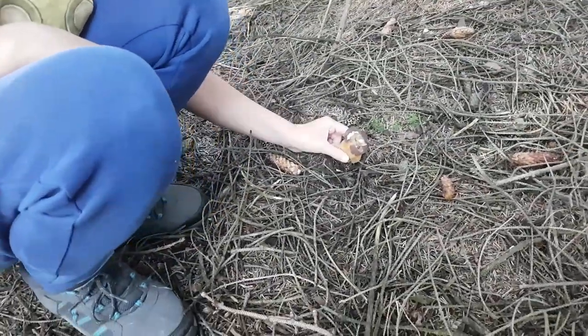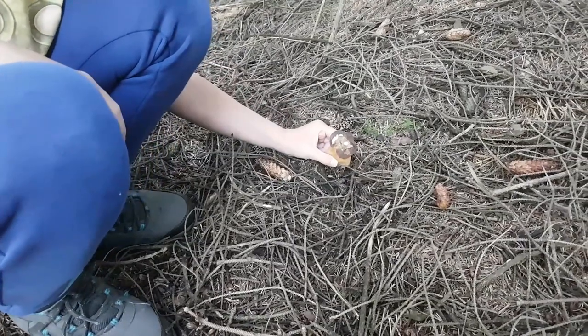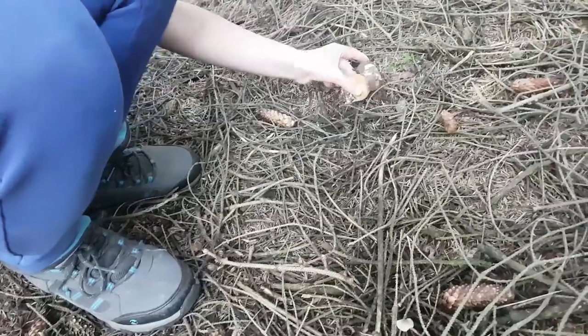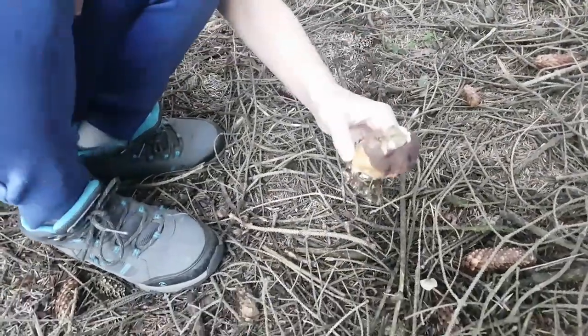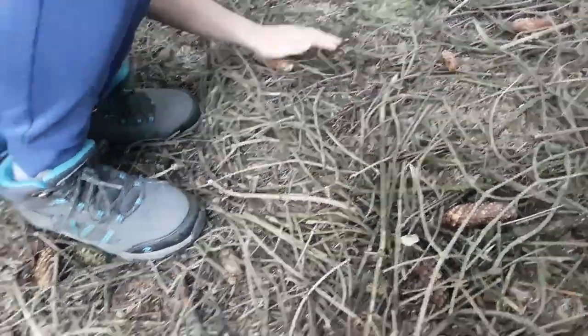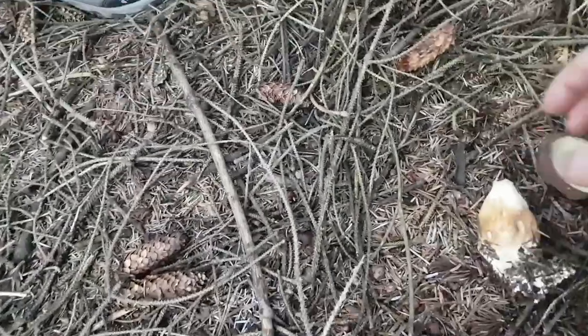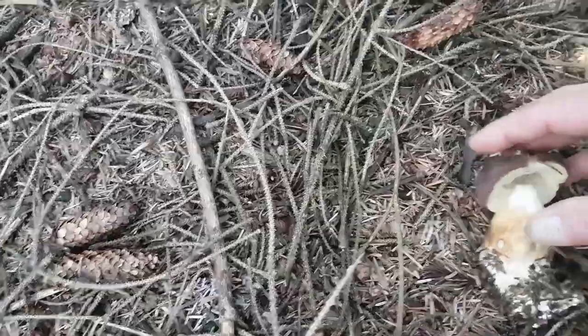Can you turn it? Yeah, turn it now. This is okay, and then close the hole again. Yeah, close the hole. Why? Yeah, close it. That's it. That's a really nice one. Oh, the cap just came off.